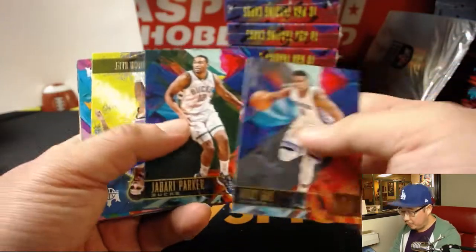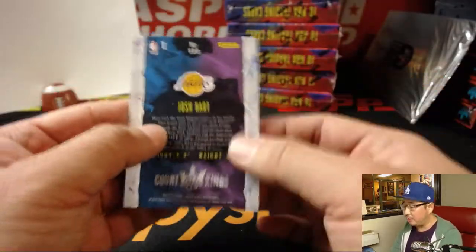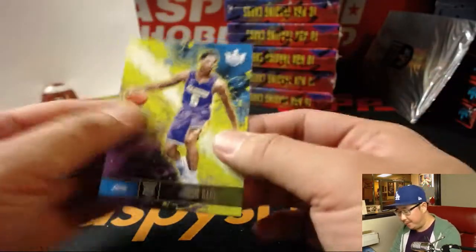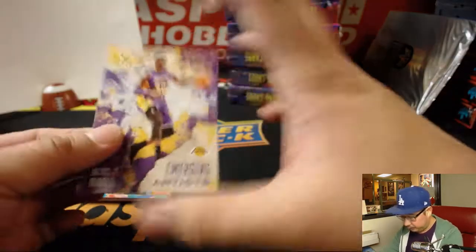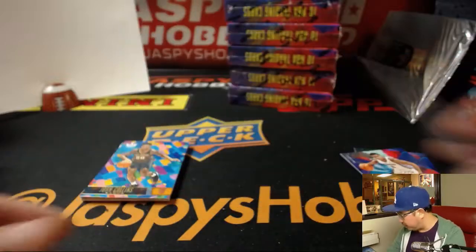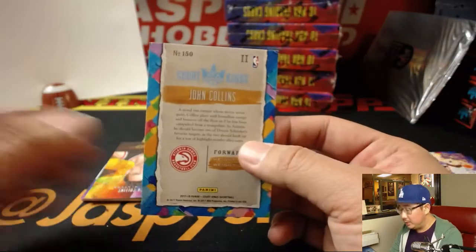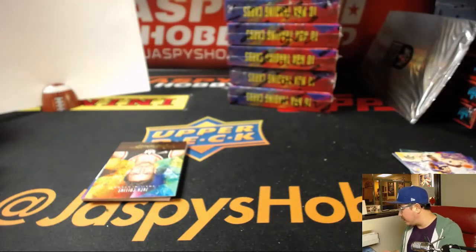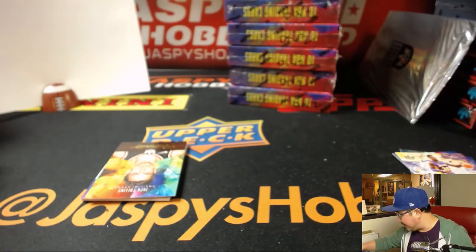Got Rudy Gay, Jabari Parker leading us off. Speaking of Josh Hart, my Lakers, that's just a level 1. Still nice. And Julius Randle's having a nice season, too. John Collins, level 2 for the Hawks. So that Josh Hart will go to the Pacific, which will be for the X line, and then the Hawks will be the South East.